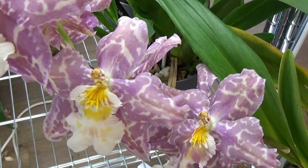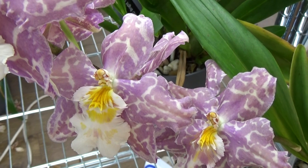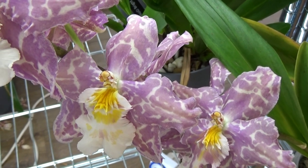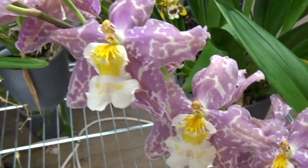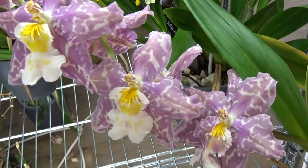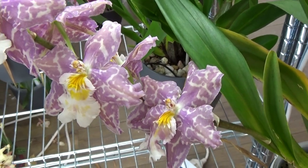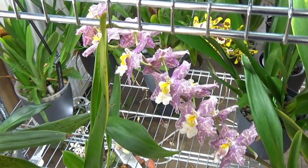With that beautiful yellow and white lip, and then those pinky purplish colors on the sepals and petals. Yeah, I really enjoy this one. It's such a special orchid. I found it in a supermarket, can you believe it? So, also a no idea for this one.